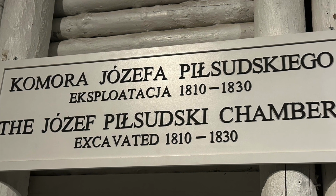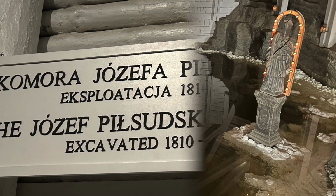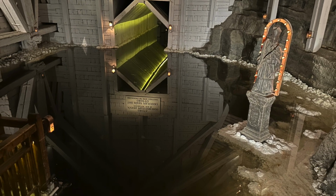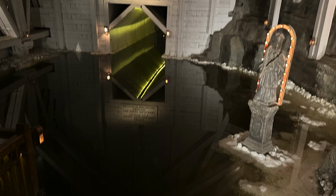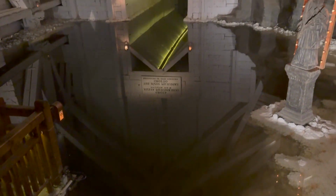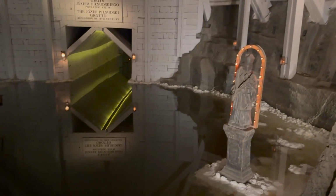Józef Piłsudski Chamber. There is another salt lake here. Previously, you could go boating through the tunnel here. But one day the boat capsized and all the tourists on the boat died. Since then, no boats have been sailing on the lake.